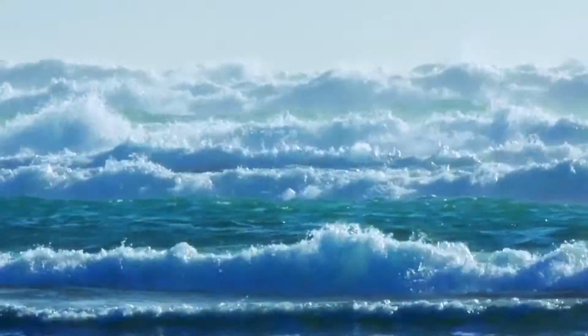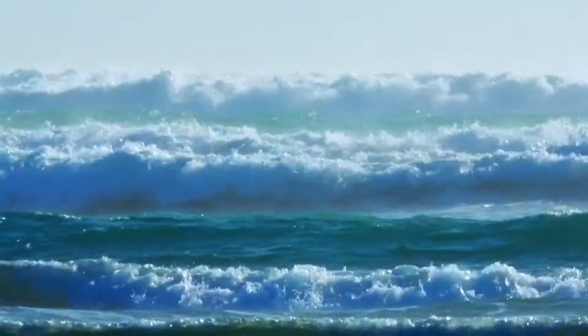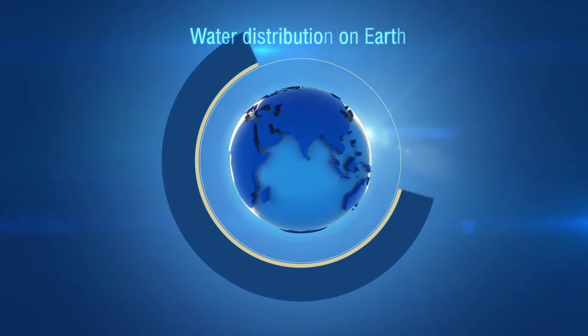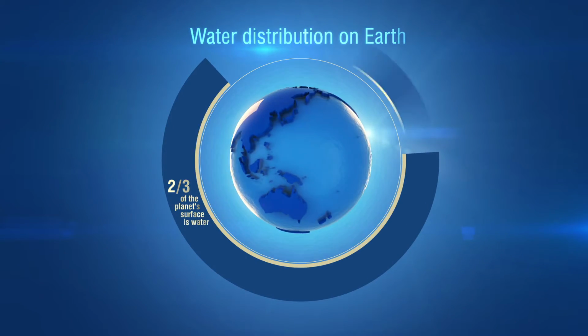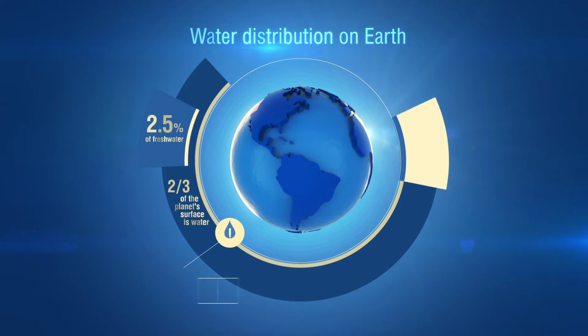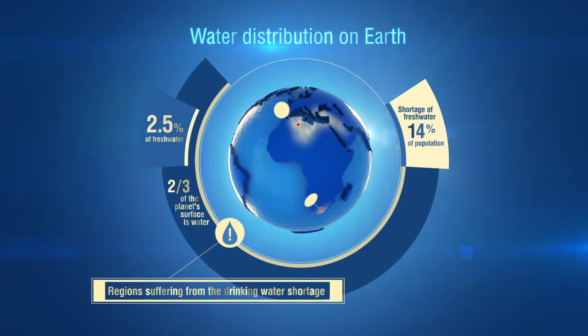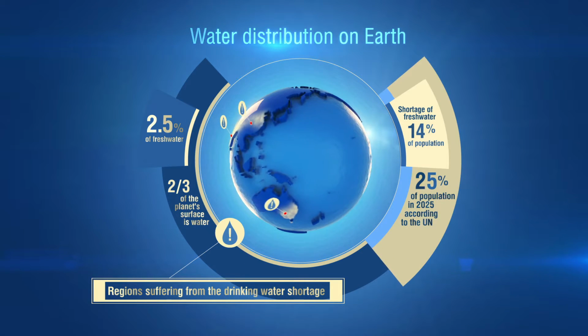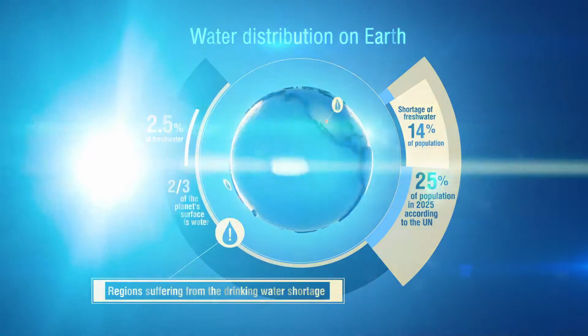Being one of the most valuable resources, water is the foundation of life, industry, and economy. Despite the fact that 2/3 of the Earth's surface is covered by water, only 2.5% thereof is fresh water. According to UN projections, 25% of the population will have a shortage of fresh water by 2025.